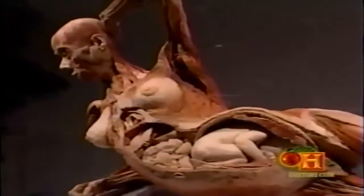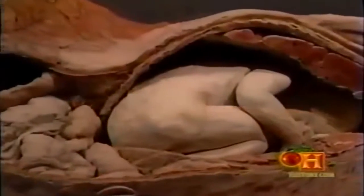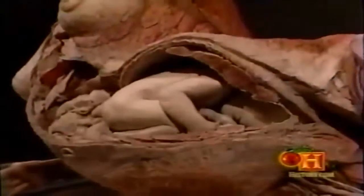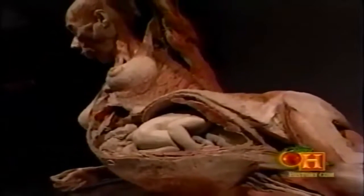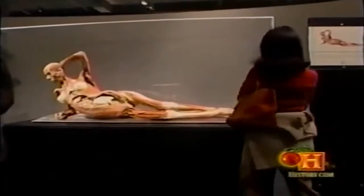To represent the reproduction system, Dr. Von Hagens displays two truly shocking figures. The woman and her fetus both died during the 8th month of pregnancy. There could be no better specimens to illustrate that than a pregnant woman. And when I got this specimen, by full consent, I knew this has to go into the exhibition.